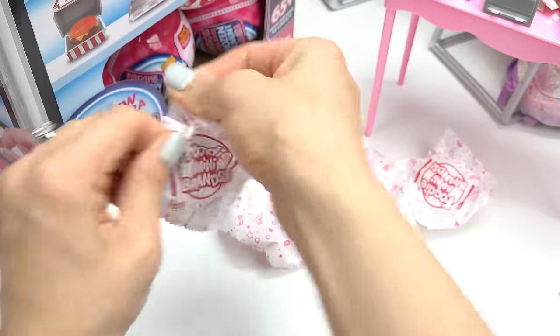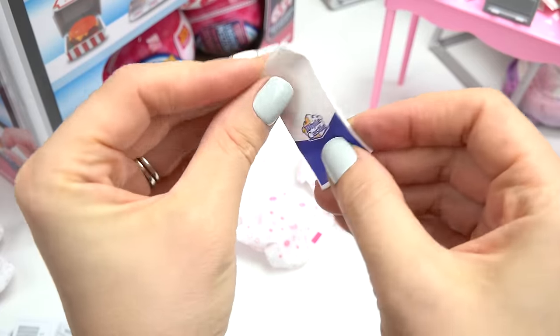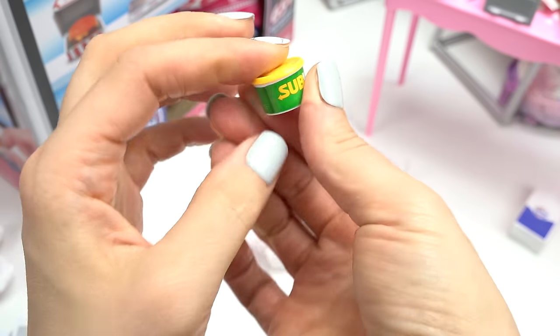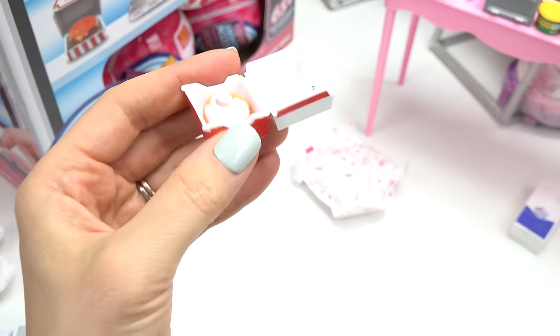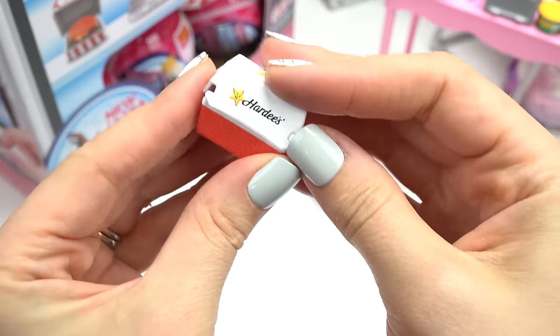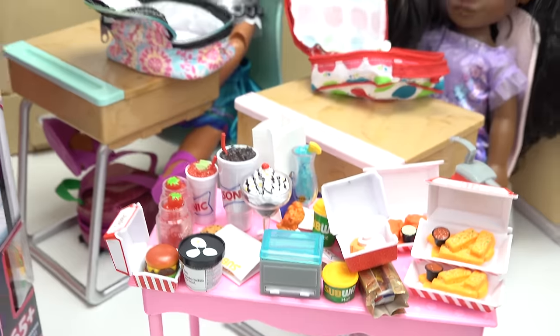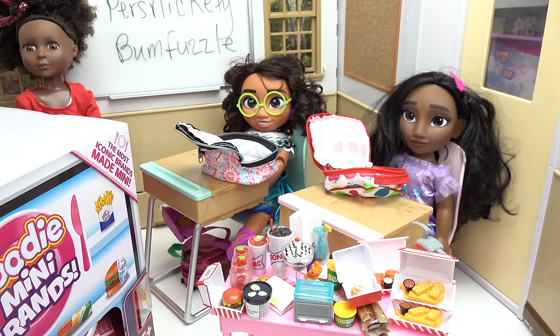What else? Another to-go bag for our food. Looks like we've got some hot food in here. Maybe some chili or some soup. Oh, we've got a Cinnabon for dessert. Up next, more mozzarella sticks. Looks like our table's all filled up. Now Mirabel and Isabella have to choose what they want to eat.